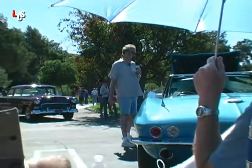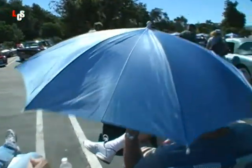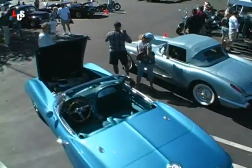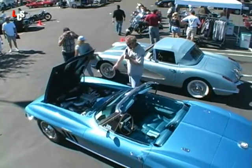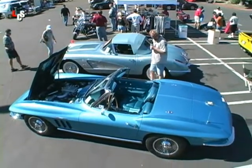Let me tell you, this is a beautiful 65, fuel injected, and he's got a Dick Gullstrand supercharger attached to this engine. I mean, I don't know how much more horsepower you needed than the factory gave you, but this one here definitely puts it out. He's got the gauges on there. Really nice supercharged 65 Corvette.